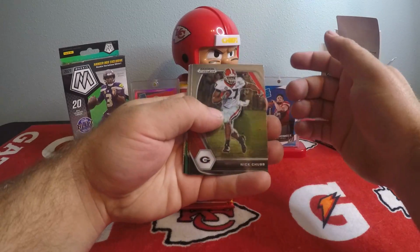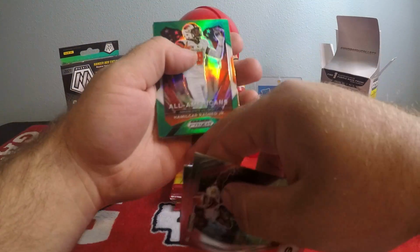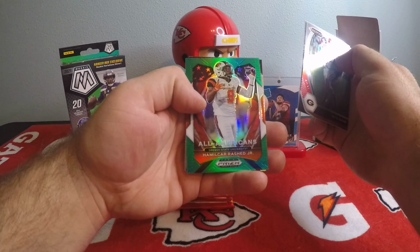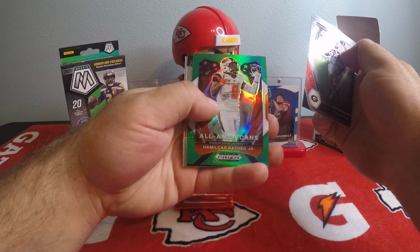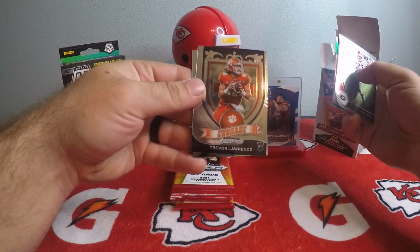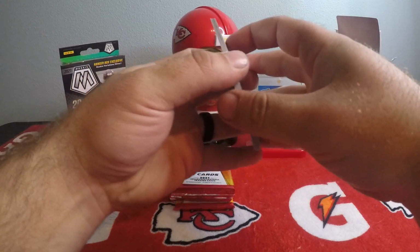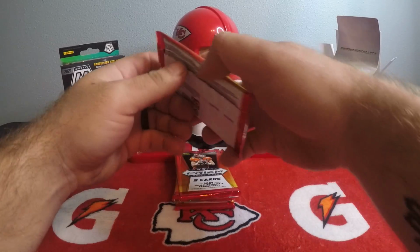Okay, so we got a Nick Chubb, CeeDee Lamb. Ooh, there's one of the greens. Rashad Jr., I don't know how to say your first name. All Americans in the green. Got a nice T-Law Crusade. And then a Rashad Bateman. Okay. Not bad, not bad.